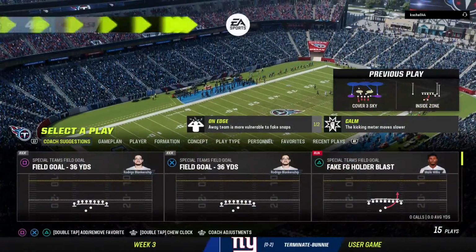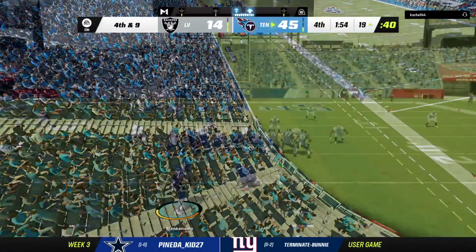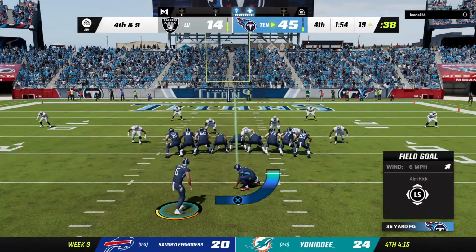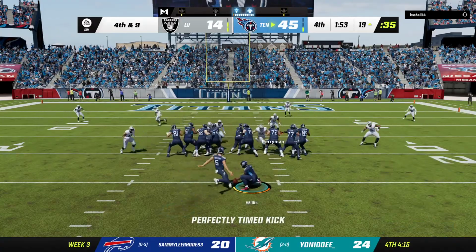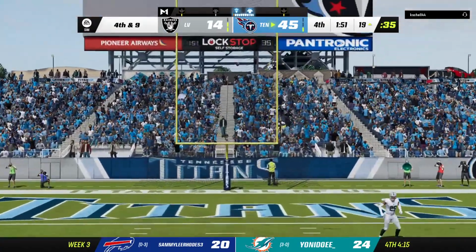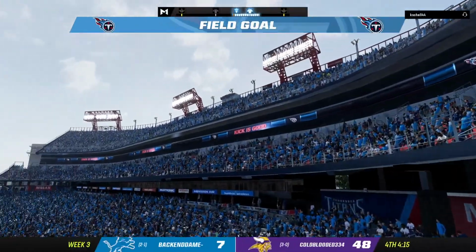And quickly we're going to get another stop here with 1:54 left as they call the timeout defensively. Out there is Rodrigo Blankenship in the field goal unit. This from 36 yards out. Blankenship's kick is good. And that will extend their lead even further.